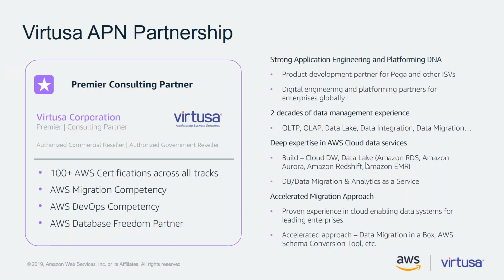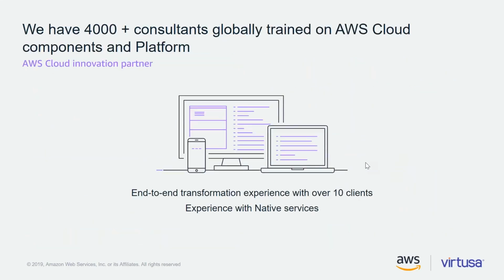We do a lot of database migration and database movement onto clouds and moving workloads, database workloads specifically onto the cloud for a lot of ISVs, and that has been a big portion of our work for our customers. We have around 4,000 consultants globally trained on AWS technologies, and they help our customers move workloads specifically onto AWS.